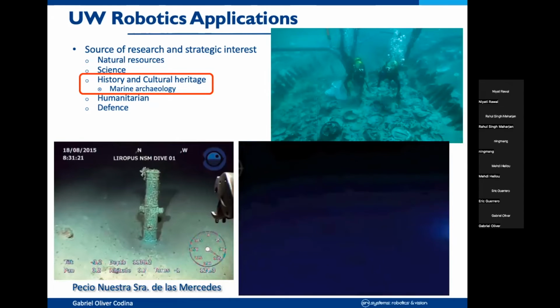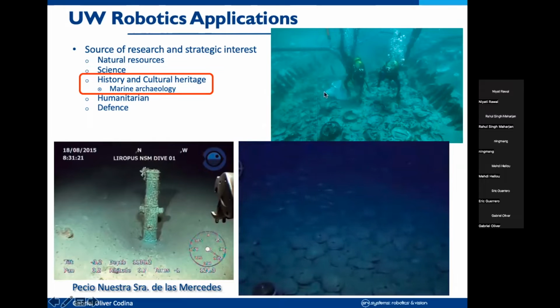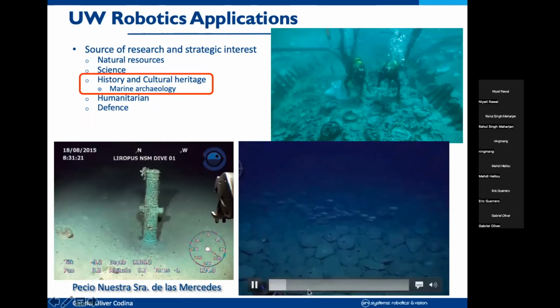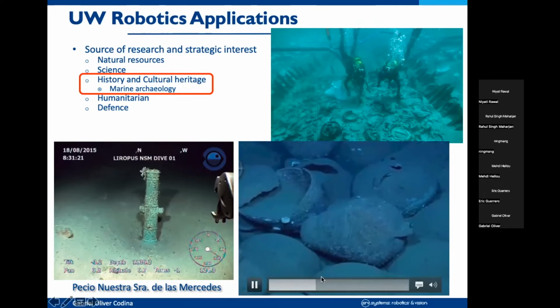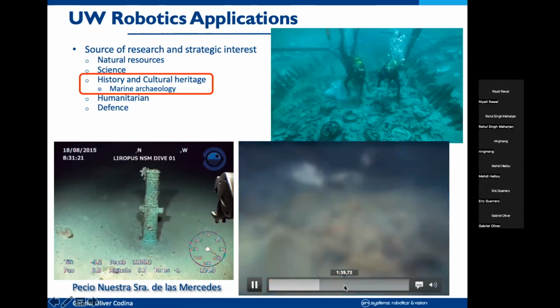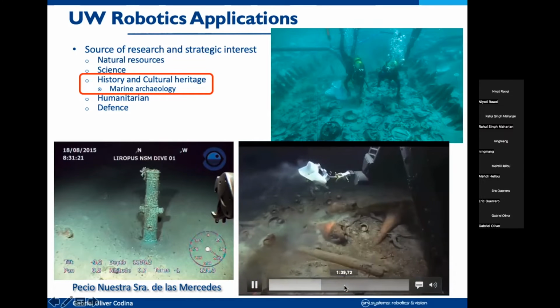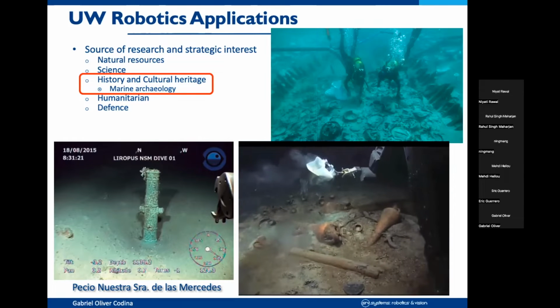This is another typical application in archaeology, and I will not extend my exposition, but it is clear that using divers, the depth that can be operated is very limited, and nowadays there is an important effort to use underwater unmanned vehicles for recovering all this cultural heritage. Okay.